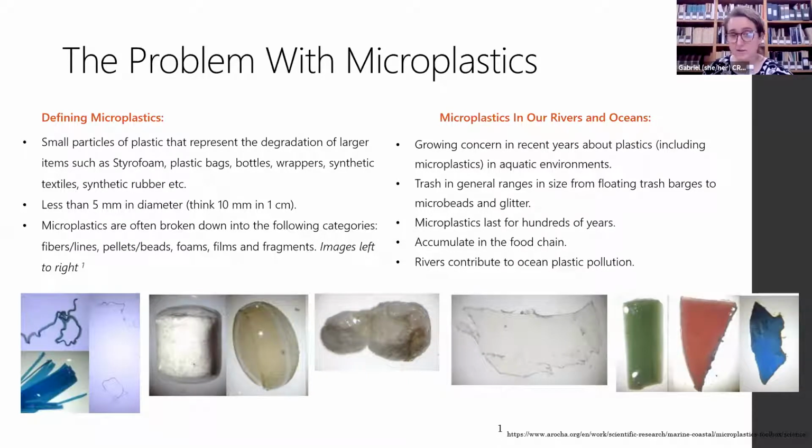They accumulate in the food chain, and as with things that are happening, whether it's bacteria or plastics or anything in the rivers, contribute to ocean plastic pollution. So everything that's running through the systems in New England and into the Connecticut River ends up in the Long Island Sound, particularly microplastics, because, like I said, there's not a lot of, like, where you might see a tire sinks to the bottom and it stays in one spot. Microplastics are often just kind of circling through these systems.